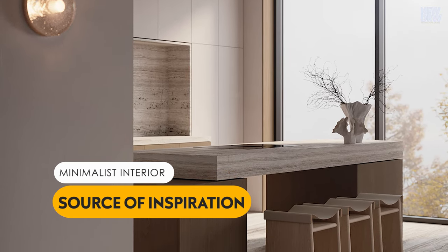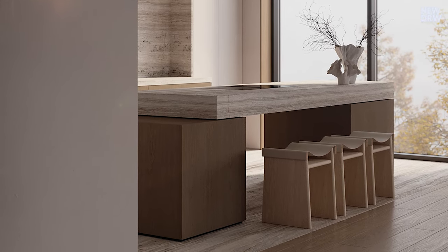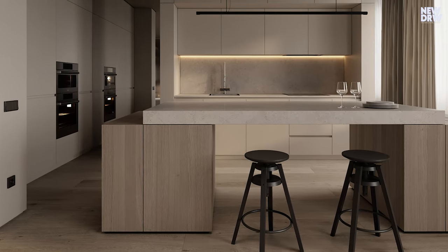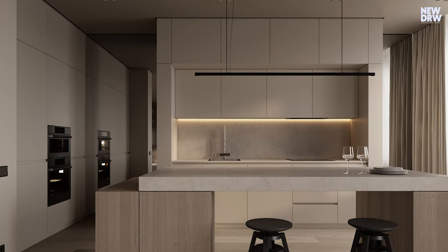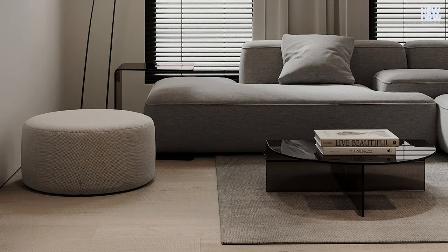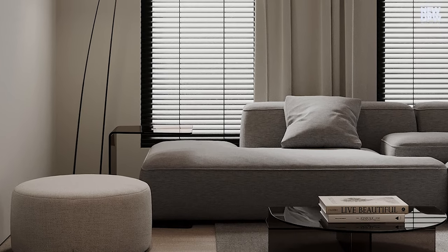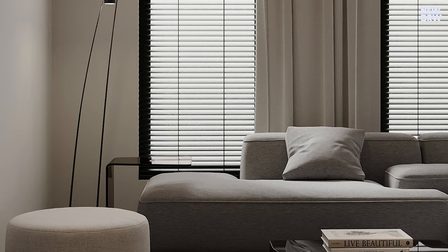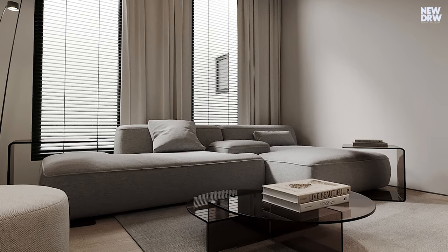A constant role model is Japanese minimalism, which is characterized by simplicity and balance. The space is free of unnecessary objects and has a clearly defined purpose. Japanese minimalist interiors often use natural materials such as wood, stone, and bamboo in their natural state. They are filled only with necessary furniture, with simple lines without ornaments.